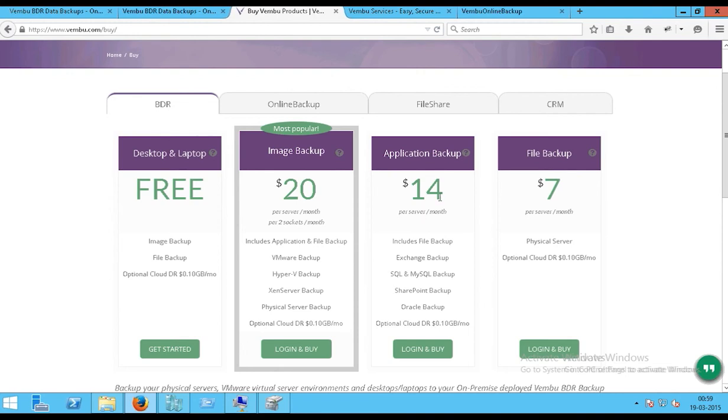Let's say you only want to back up an application, like Exchange or SQL or SharePoint, then it'll be charged at only $14 a month. Or if you want to back up files on a specific server, you'll be charged at $7 a month. But if you perform image backup, you basically get application backup and file backup free of cost. So the image backup license includes both application backup and file backup.